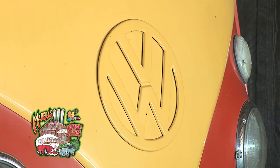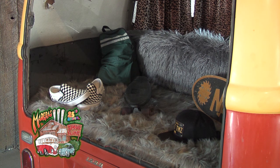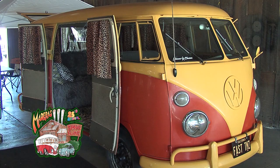What you're looking at here is the bus from the movie Fast Times at Ridgemont High. I think we've all been looking for it. We've all had that question, what happened to the Fast Times bus? And I acquired it actually through a friend of mine, Sean Berger, from back east. Him and his cousin found it, and they turned me onto it. And it's a long story, but I ended up with the bus.